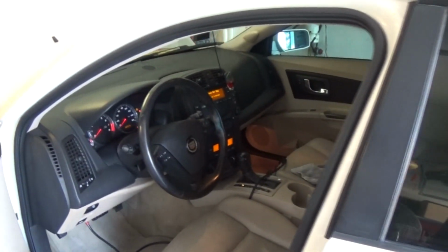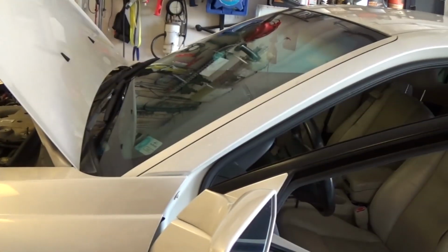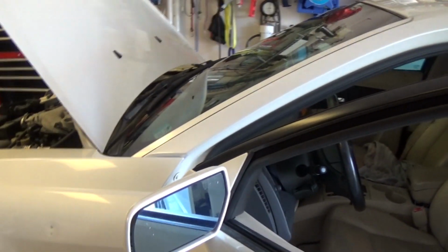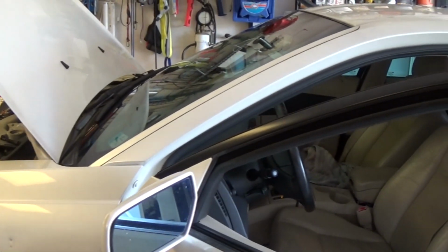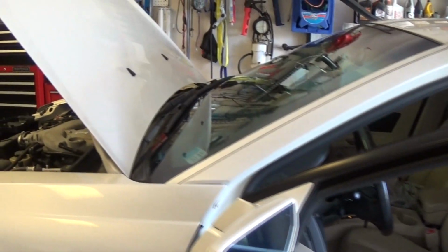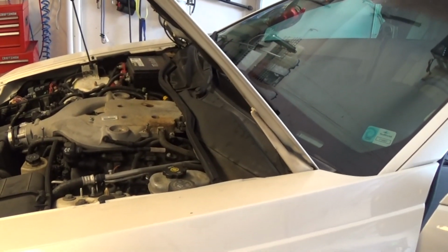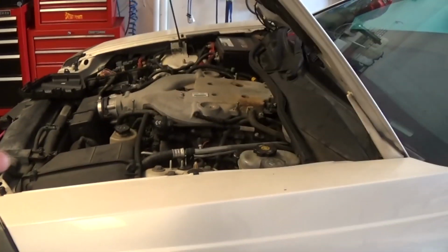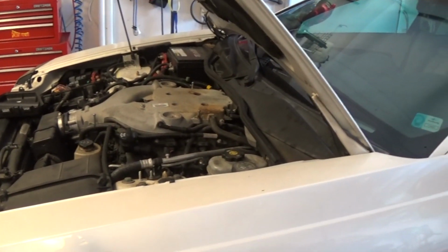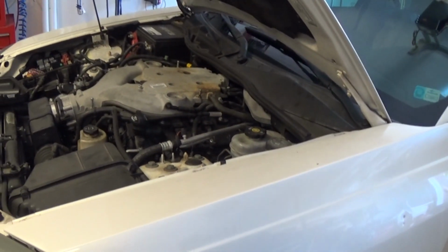This is a 2005 Cadillac CTS with a 3.6 liter V6 engine. This car came from Florida, and the guy moved to Kentucky maybe 4 or 5 months ago. The engine and transmission were replaced at some point, and all of the harness was replaced. It was running okay, and at some point it started having issues with a no crank, no start.